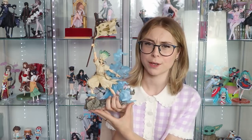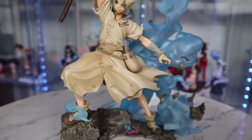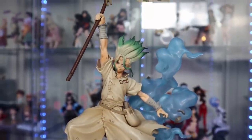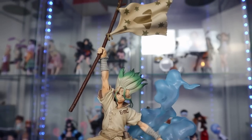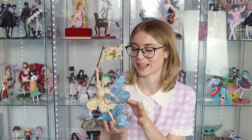Next up is a figure I've been really looking forward to getting because of the insanely good price that he is. And it is the Figuarts Zero Senkuu Ishigami. I think that's his name, from Dr. Stone. So when I saw this figure go up for pre-order a few months ago, I knew I had to have it. The prototype looked amazing, and I love Dr. Stone. Dr. Stone is probably one of my favorite shonen animes. It's just fantastic. I love Dr. Stone, and I love Senkuu as a protagonist. So I was like, I have to get this figure of him, and the prototype looked incredible. So I was super, super excited about it.